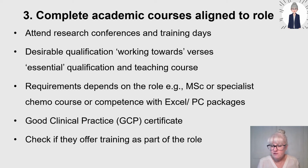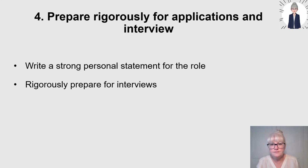It could be a chemotherapy course if it's an oncology type research. It could be competence with Excel or PC packages or good clinical practice certificate. So look on those job descriptions and then start aligning your research towards those roles. Check if they're offering training as part of the role. Do they expect a master's as well? So something you need to think about.